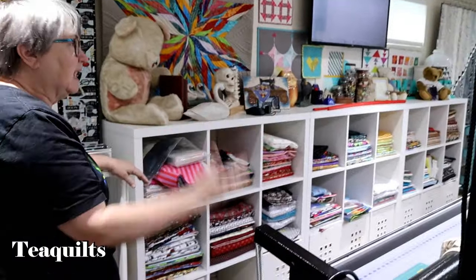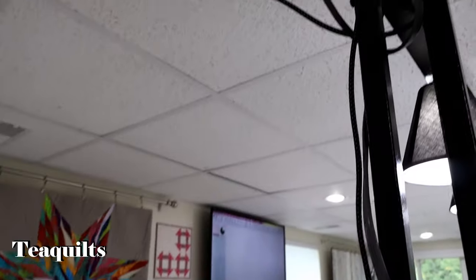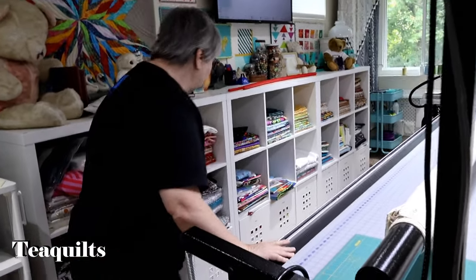So let me step back. I know you were saying you were going to show me something. When I originally moved in, the long arm was over there. I added the hydraulics, the light bar, and ceiling power too, so it's not hanging down. That's cool. The plug was back here. Mm-hmm. I've been known to trip because I'm not very graceful.